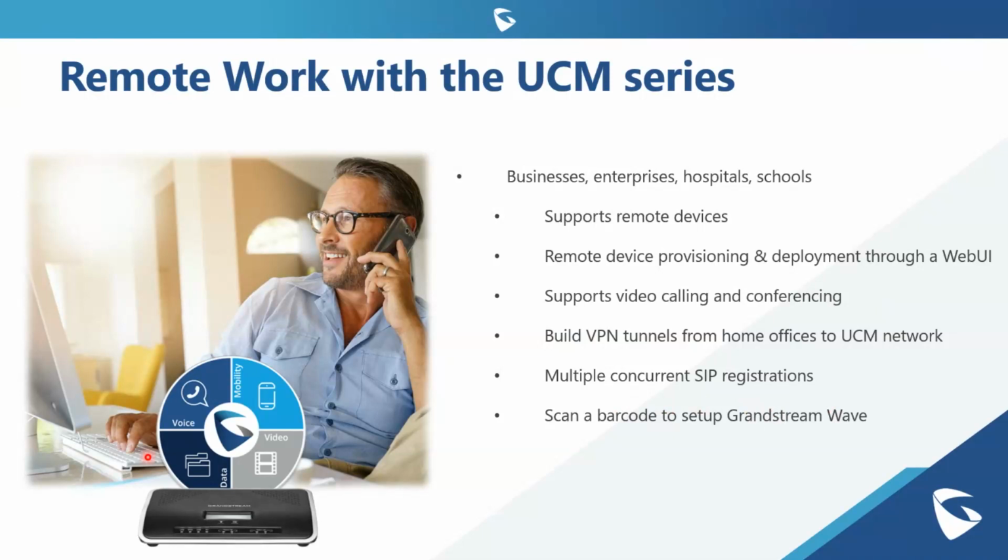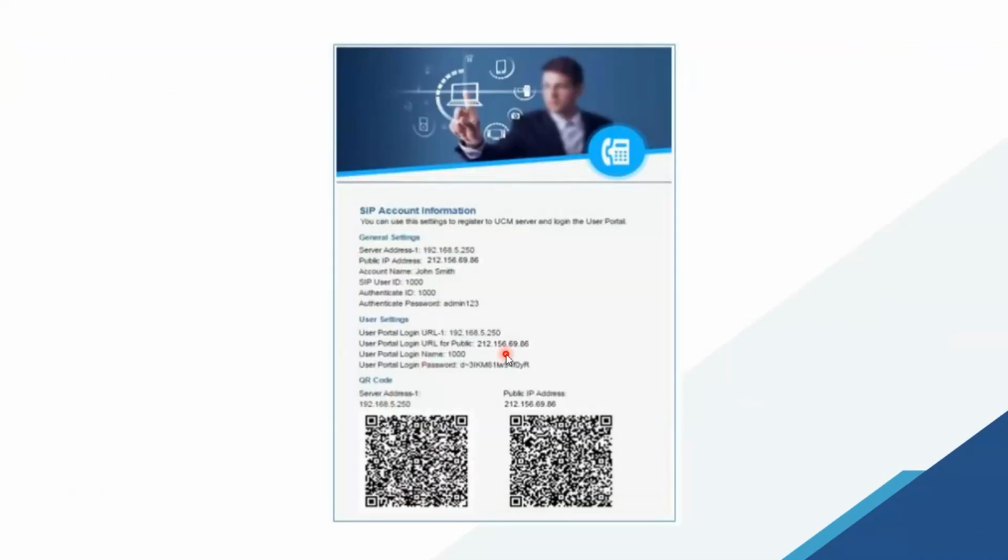So regarding that barcode, this is an example of a barcode of GrandStream. When you use your mobile phone to scan this QR code, all of this information will be transmitted to your mobile automatically once you scan it. So your phone will be registered automatically. That's one of the features of UCM.